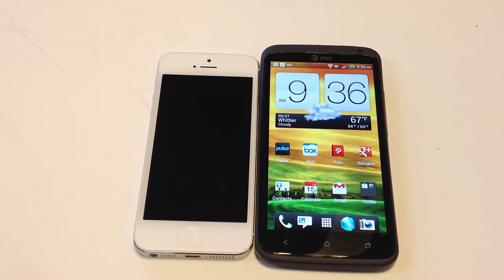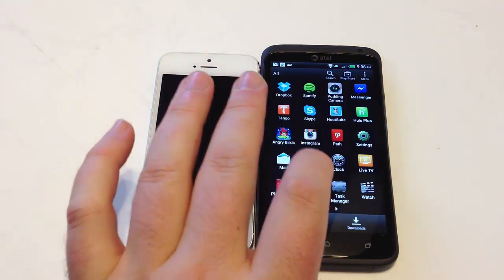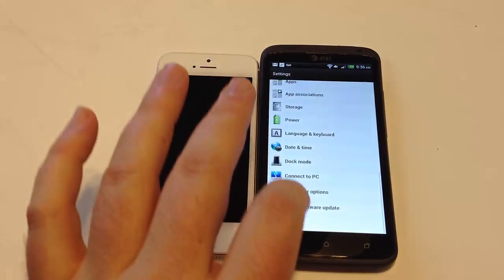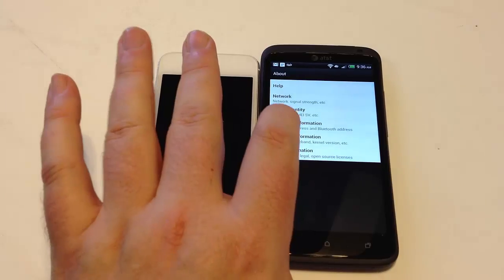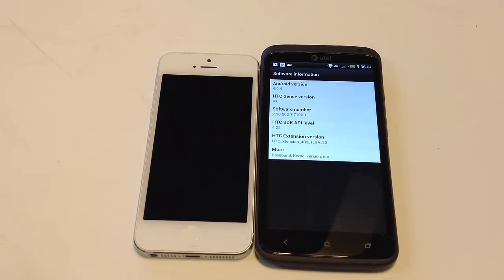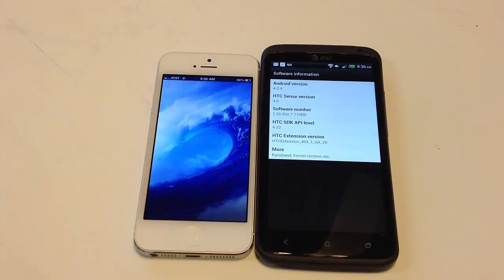But I believe, if I recall rightly, we've actually updated this phone to version 4.04. Let's take a look at it so that we can make sure we're showing you the right stuff and giving you the right details. We have so many phones around the office. Okay, yes, we have updated this phone to the 4.04 Android version, so it's upgraded to the latest version.